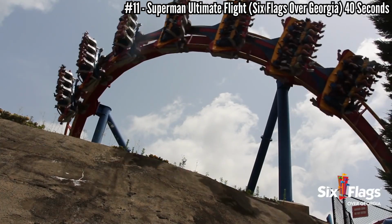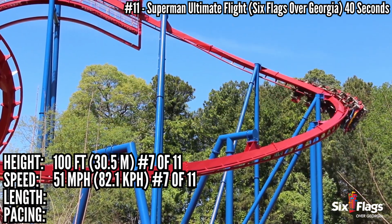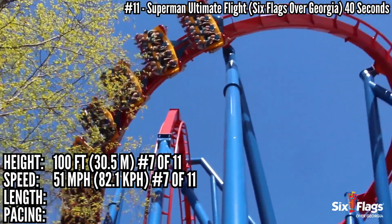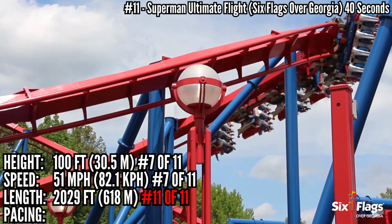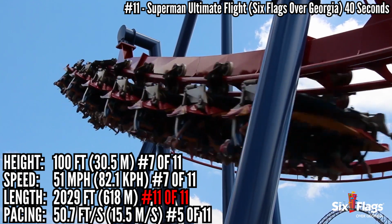That being said, the one at Over Georgia has a very nice setting around its terrain. It's tied for 7th in height and speed, featuring a 100-foot drop and a top speed of 51 miles per hour, the same stats as the clones that came after it. The track length on these clones does vary a bit, and I have this one as the shortest in length at just over 2,000 feet. It's not an exact science, and all of these clones are within 60 feet of each other. Superman does have solid pacing, covering over 50 feet per second and ranking 5th.